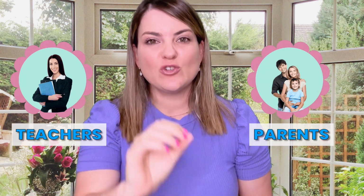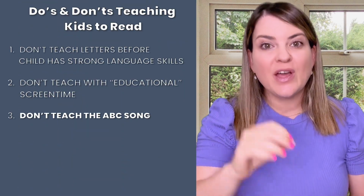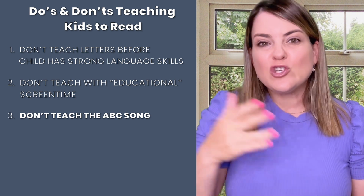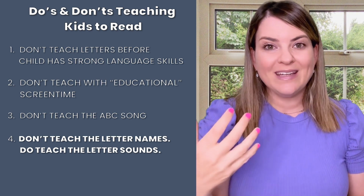This is the most common mistake I see parents and teachers make when first teaching young children how to read. Too much focus on teaching the ABC song and teaching letter names. Your child does not need to know A, B, C, D in order to read. In fact, it doesn't help them at all. Also, teaching the letter name is not necessary for the purpose of learning how to read and decode.